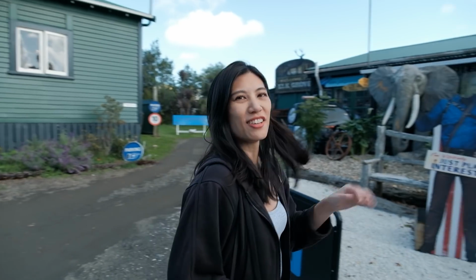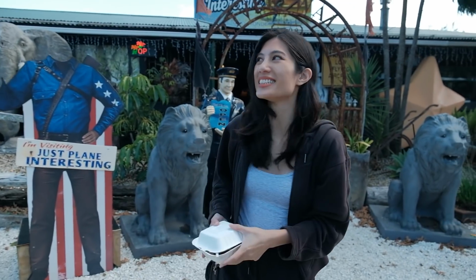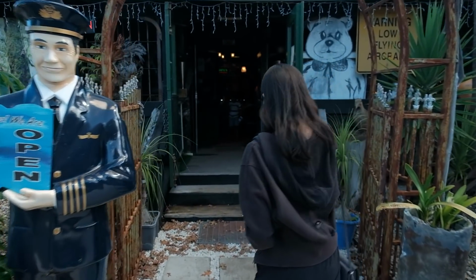So next to the farmers market, we've come across this shop called Just Plain Interesting, and with a store name like that and the decorations, I think we're going to be in for a bit of a treat. Let's go see what's inside. I've got a pirate flag and a pilot welcoming us in.